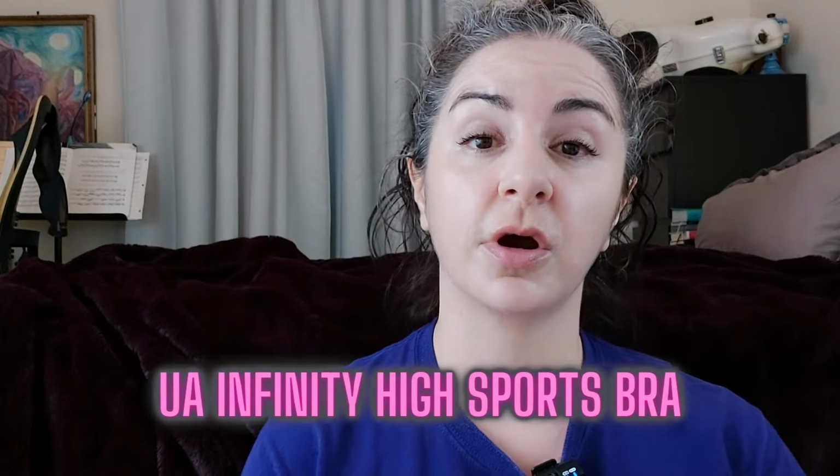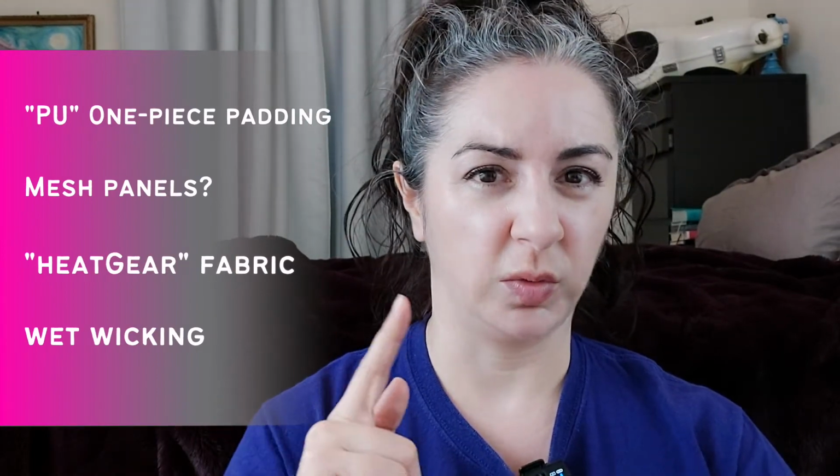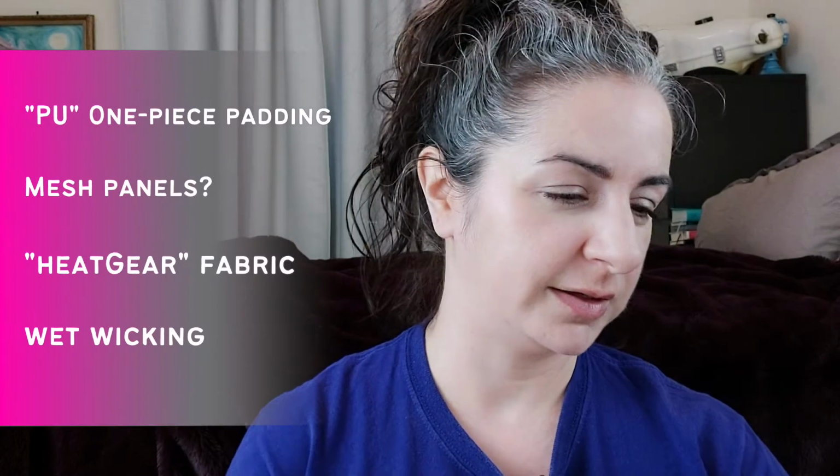Next is the Under Armour Infinity High Sports Bra. Now, the specs on this one that they say, it delivers strategic support tailored for high support activities like running, court sports, field sports, and aerobics. Molded PU injection. I don't know what this PU is. I have a feeling in my last video when I went through reviewing their specs, it has something to do with the inside of the cups, which kind of looked like a stove element. It was some weird figure 8 kind of design inside.